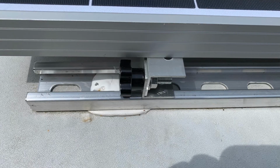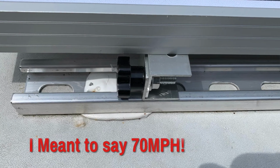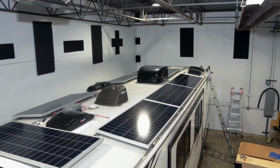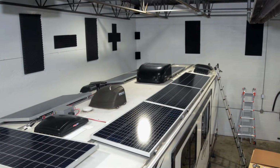However, they are heavier than flexible panels and require robust mechanical mounting systems to survive a trip down the highway at 30 miles per hour. These are the most often used panels in our rooftop installations on RVs as they provide the best cost-performance ratio.